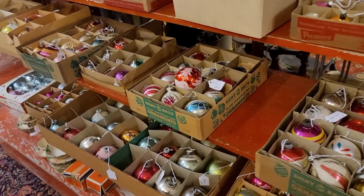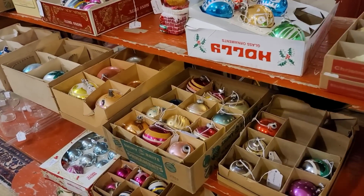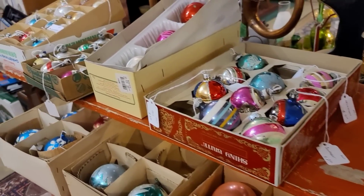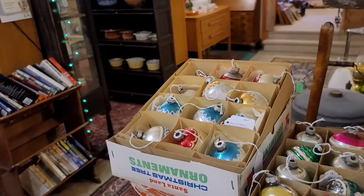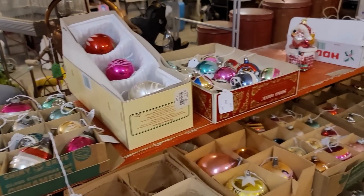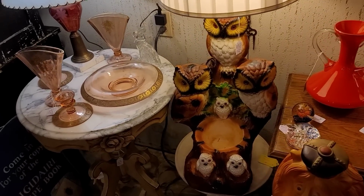Oh, look at all of the little ornaments here. Now, again, you've heard me say it before. I didn't look at the prices because in ornaments like this, I know that they can add up really quickly. So I have a tendency not to do it. And I don't collect ornaments. I usually just look for vintage ones that I can get inexpensively and use for my wreaths. But it's still fun to look at.